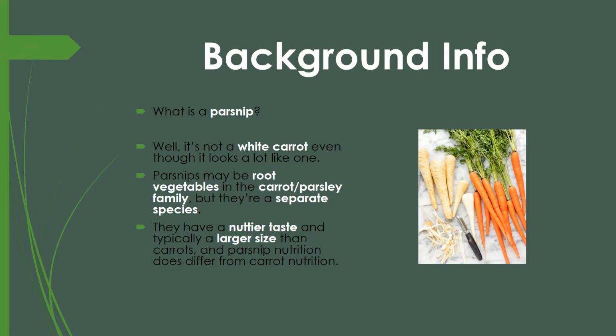Parsnips may be root vegetables in the carrot parsley family, but they're a separate species. They have a nuttier taste and typically a larger size than carrots, and parsnip nutrition does differ from carrot nutrition. Now, in case you are looking to compare the sizes of a parsnip versus a carrot, just take a look at the picture. You can clearly see that there is a color difference and also a size difference. That's right. So there we have it, guys. A little bit of background information about the one and only parsnip.